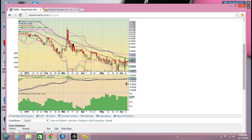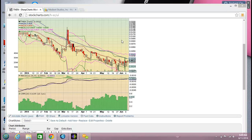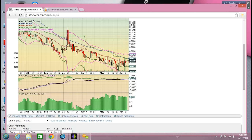All right, so we just breached this level right here, that 3-4 level that we couldn't break. So watch a close above this 34. If we close above 35, you're talking about a move up to either test this 40 range, which is going to be the 44 range, and the 50. Okay, back in late February, you had a move that saw the stock go up to 0.015. All right, so I don't make these things up.